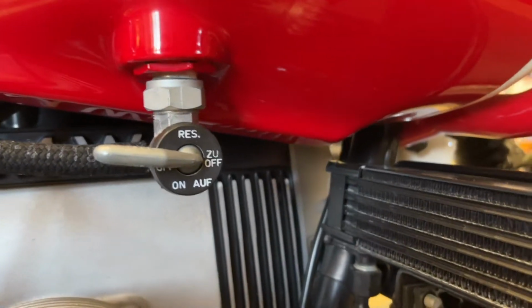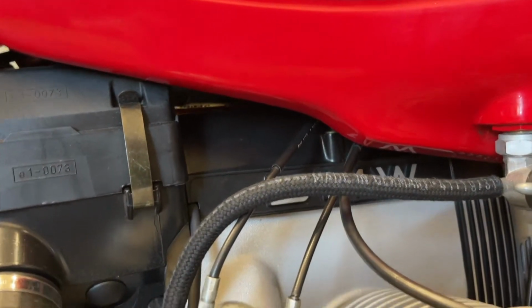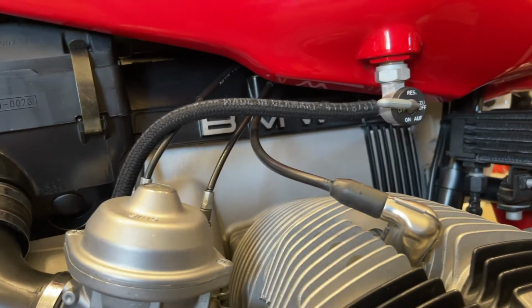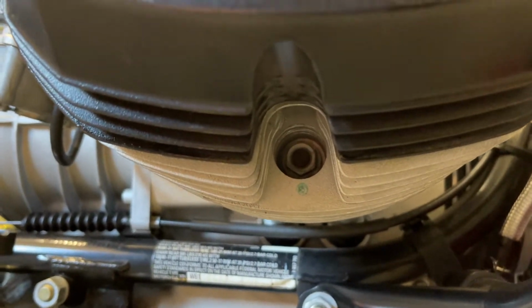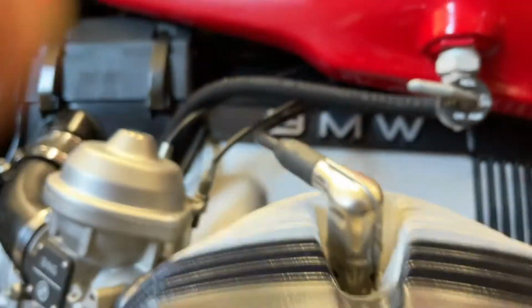Petcocks, no leaks, look brand new. New fuel line that we put in. All the original cables have their numbers on them still in an excellent condition. There's a green dot for the torquing of the cylinders. Hard to see, but there's a B on that cylinder. Mid-size cylinder piston setup on this bike.